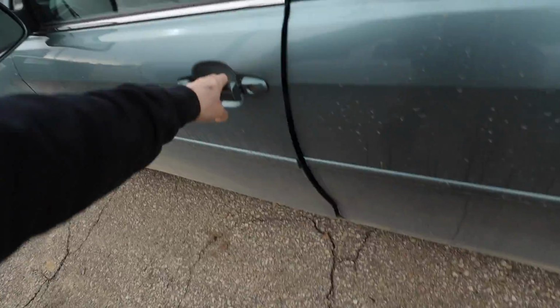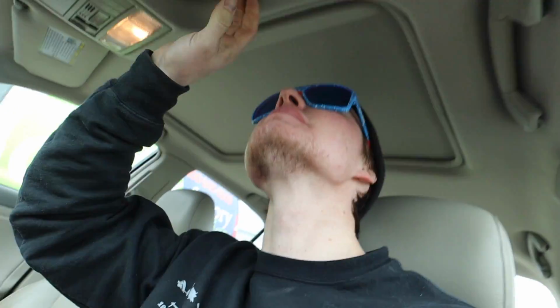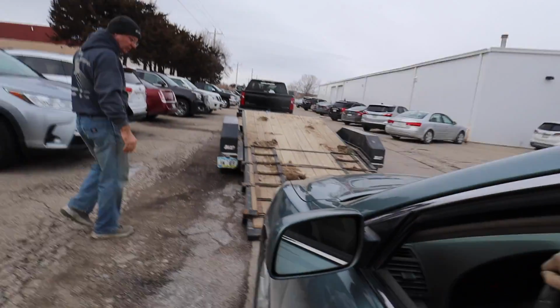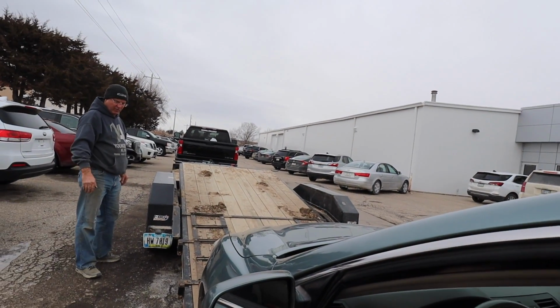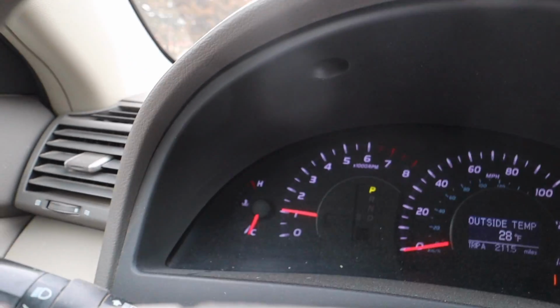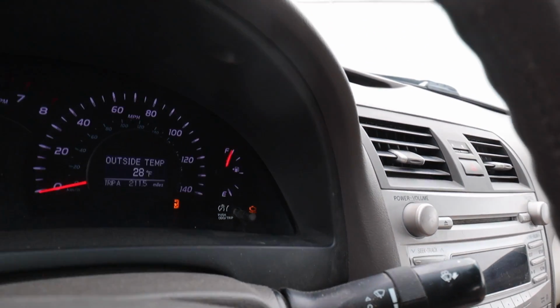Oh, is that Taco John's? No. Probably shouldn't have rolled the window down. Am I good on the other side? Yeah, I can go that way. Go on. We got seatbelt light on, traction control, check engine light. She's full fuel.